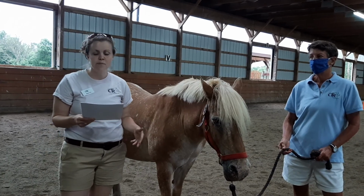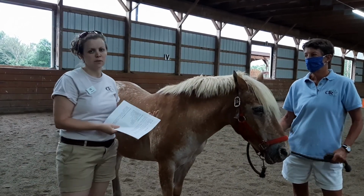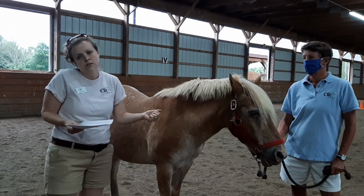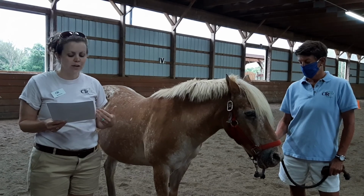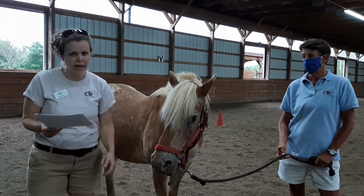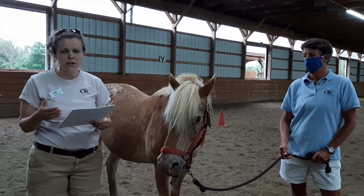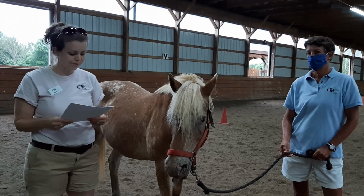Rolling or attempting to roll, which would be different than when the horses get a bath and we take them out to the field and they instantly roll to itch their back. It's usually a very quick thing: they drop themselves to the ground and they roll and they get up and then they do it again. It's pretty easy to tell whether they're rolling for fun or rolling because they're uncomfortable.